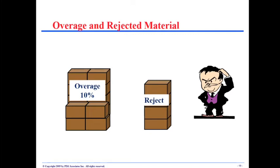If I need 100, I want to receive 100. That doesn't mean 98, and it definitely doesn't mean 110. Get your suppliers to give you what you want. Just think, this could be accounting for a 5% increase in your inventory. The other potential problem, since you didn't need some of this material that came in as an overage, that may be a future slow-moving and obsolete item. And as far as any rejected material, get it returned or fixed immediately. Don't let it sit around.